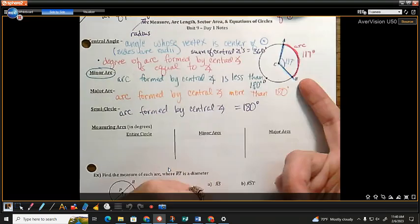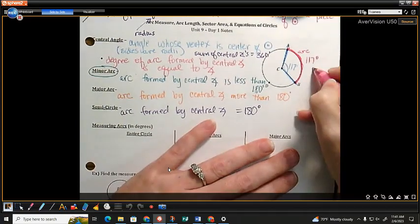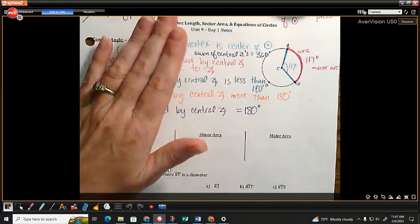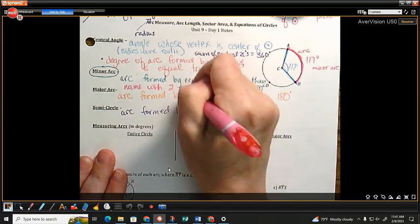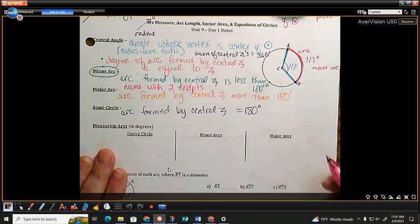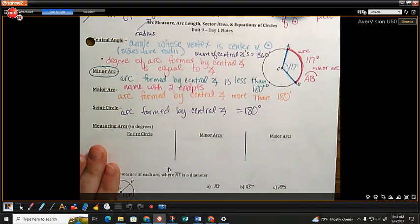So behold, this pink arc. What are its endpoints? A and B. So what kind of arc is this pink arc? It's a minor arc, because it's less than 180. When it's a minor arc, you name it with the two endpoints. So what would be the name of this pink arc? Arc AB. To make sure you know it's an arc instead of a segment, on top you put a little eyebrow, a little arc.